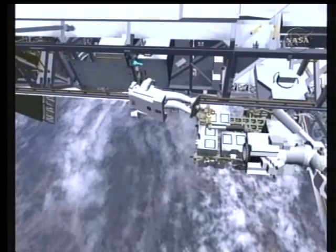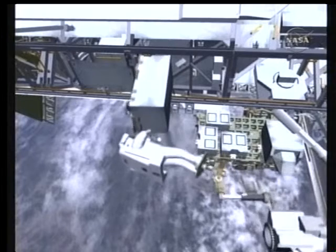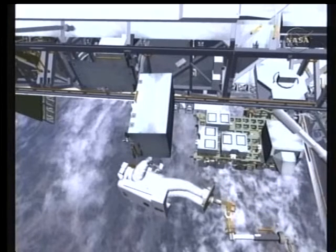So Ron will release the 4 bolts that we reset on EVA 2 and then install a handling aid to help him during the translation. And then he will, along with the help of the robotic arm operator, pull the NTA out of S1.